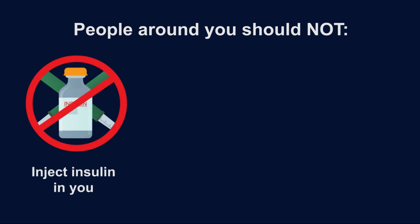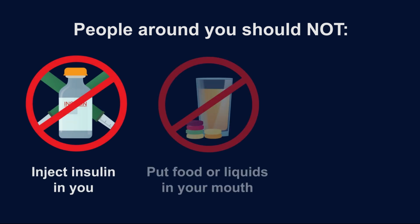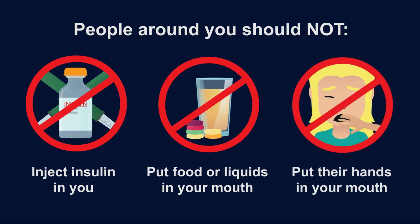People around you should know that they should never inject insulin because this will lower your blood sugar even more. They should never put food or liquids in your mouth because you may choke. They should also never put their hands in your mouth because this can also make you choke.